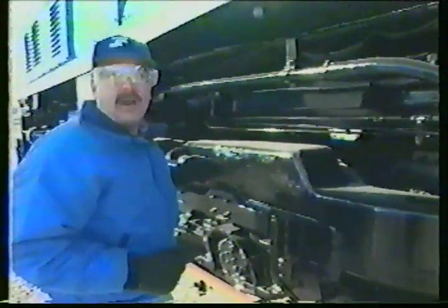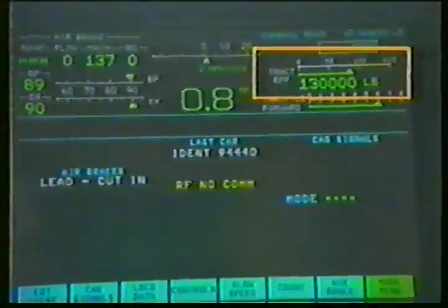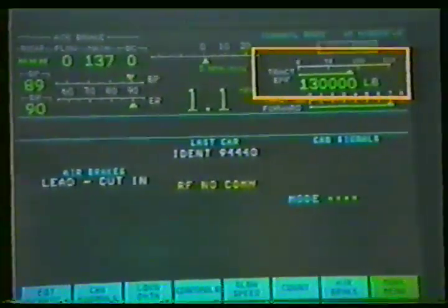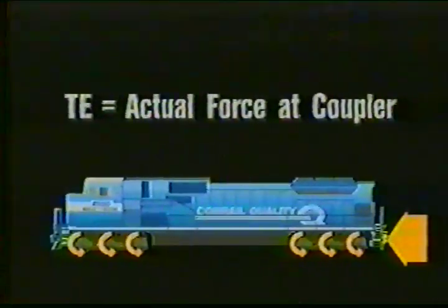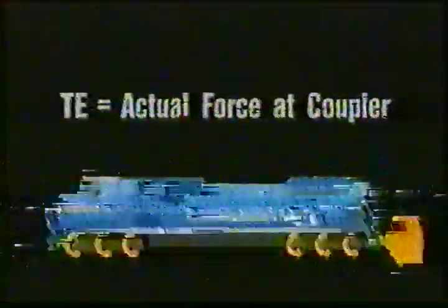The SD-80 Mac's AC traction motors rely more on the frequency of the alternating current to produce power. For that reason, you will not find an ammeter on the control stand display. Instead, the locomotive's computer system calculates and displays tractive effort in pounds on the cab display for each AC locomotive. Tractive effort is the actual force the locomotive, less its own rolling resistance, exerts at its coupler. Now the engineer can get an actual indication of how much pulling power he is applying to the train. This is a great feature.